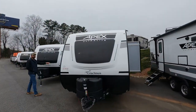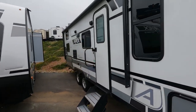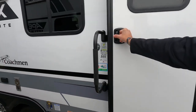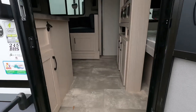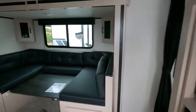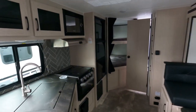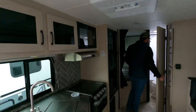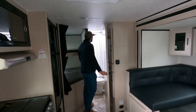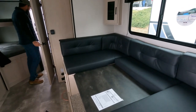So now we're gonna be looking at the Apex Ultralight. This is 26. 24. Oh, this is 24.5. It's gotta have bunks too. I think the other one didn't have bunks. This one reminds me of your parents' old camper. Yeah. They had a Jayco, and this layout is very similar to what they used to have, except the dinette area is a little bit different.